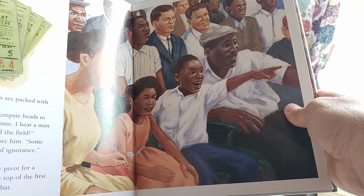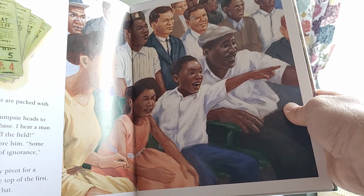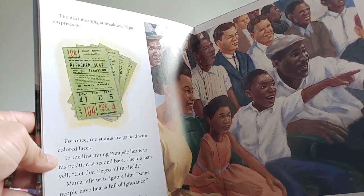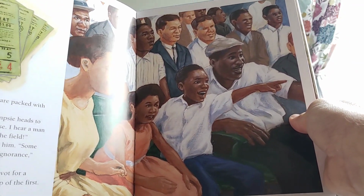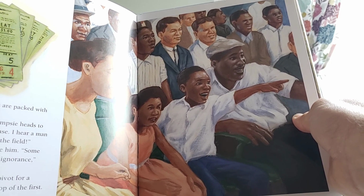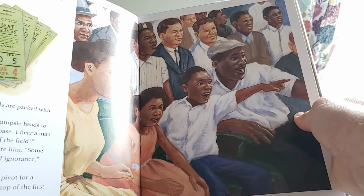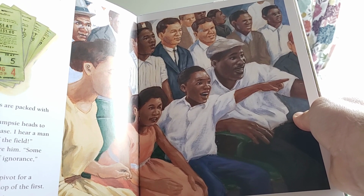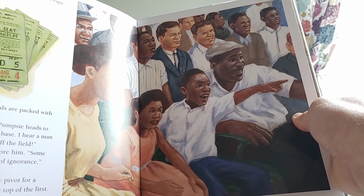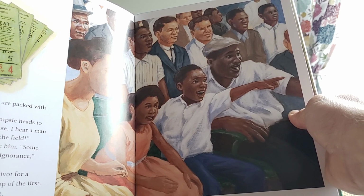The next morning at breakfast, Papa surprises us. For once, the stands are packed with colored faces. In the first inning, Pumpsie heads to his position at second base. I hear a man yell, "Get that Negro off the field." Mama tells us to ignore him. "Some people have hearts full of ignorance," she explains. Pumpsie makes a nifty pivot for a double play that ends the top of the first.